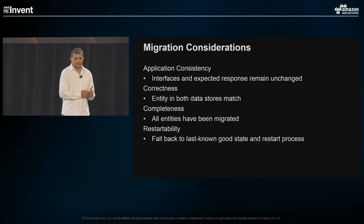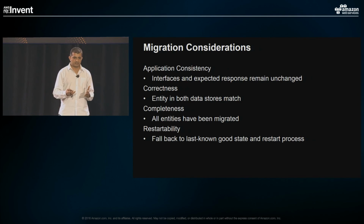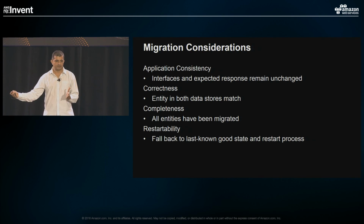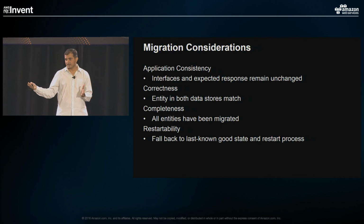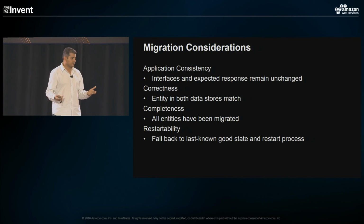And finally, even though we plan for the best, we have to design for the worst. So we should assume that we would not be able to do things completely in the first round, go back to a last known good, fix the problem, and continue. So any migration strategy should be able to be restarted successfully.